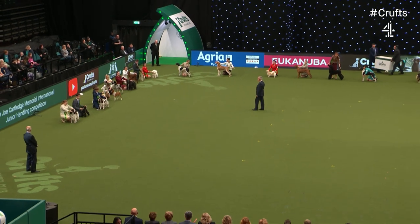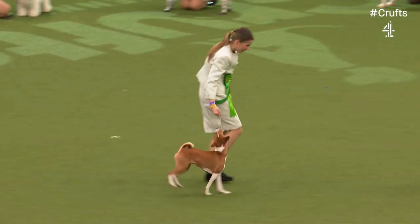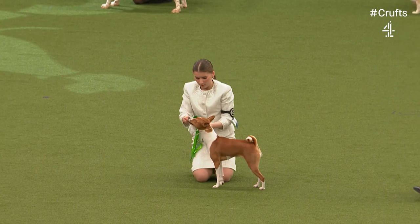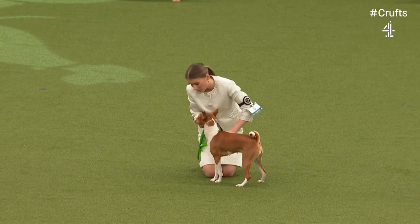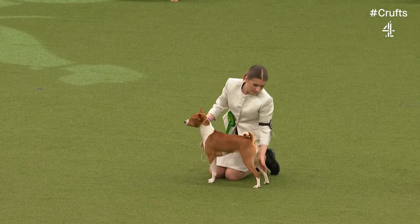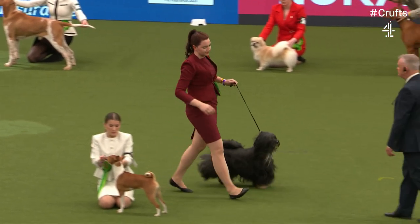Denmark. So first up, we have our Danish competitor. This is Sara De Angelis, showing a Basenji. She's 17 years old. Next, Finland with a Tibetan Terrier. Our Finnish competitor. This is Josefina Vutalinen. Josefina with a Tibetan Terrier.